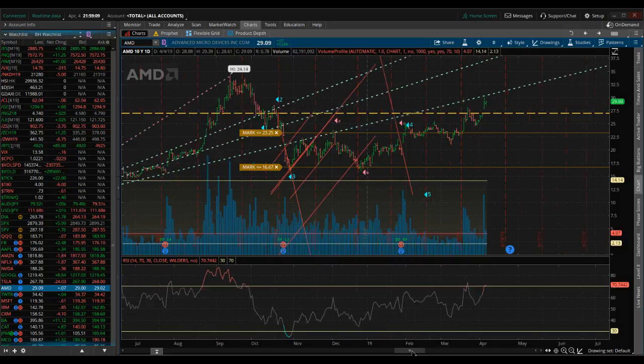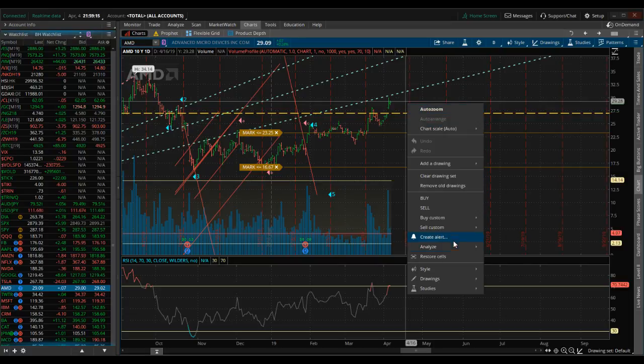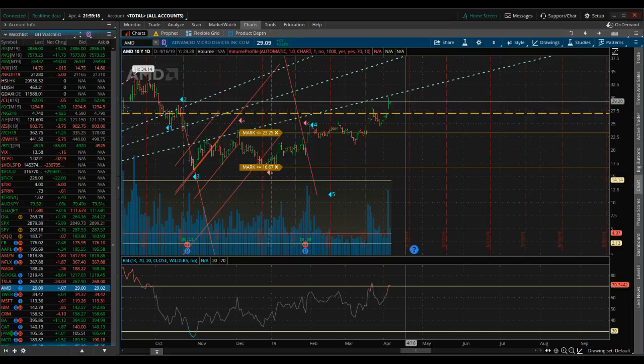AMD. Wow. Nice inside day today. So you gotta like that. That's always worthy of an alert, especially when it's a narrow range like that. Let's see there, and one more to the downside.